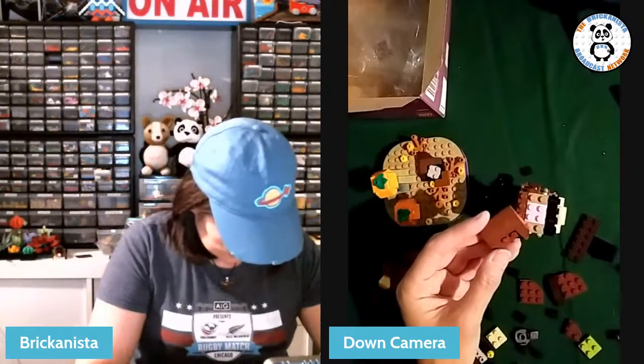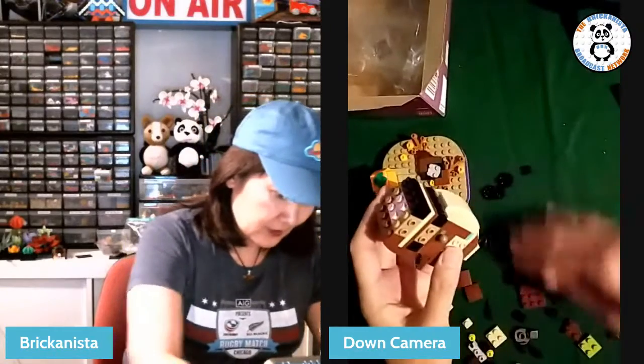Okay, let's see. All right, I think they want this here. Okay, so this is the back of the head. So you can see how this is shaping. I do like the shape of this. It's nice.